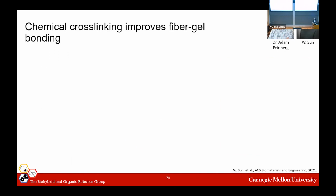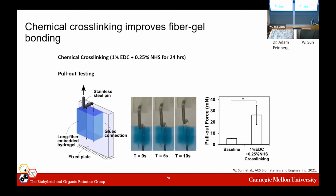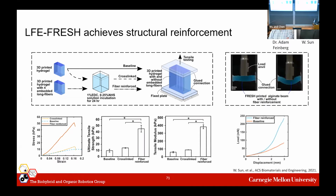But what we wanted to do was use these fibers to improve the properties of our materials. So for applications where we need this kind of strong thread-gel adhesion, we looked at a number of different pull-out tests to measure the force in these systems. And we found that we could greatly increase the adhesion between the gel and the fiber using chemical cross-linking. And when we looked at the structural robustness of these materials, as we had hoped, we do see improvements in the mechanical properties of the material when we have this fiber reinforcement, both in tensile testing and in bending testing.